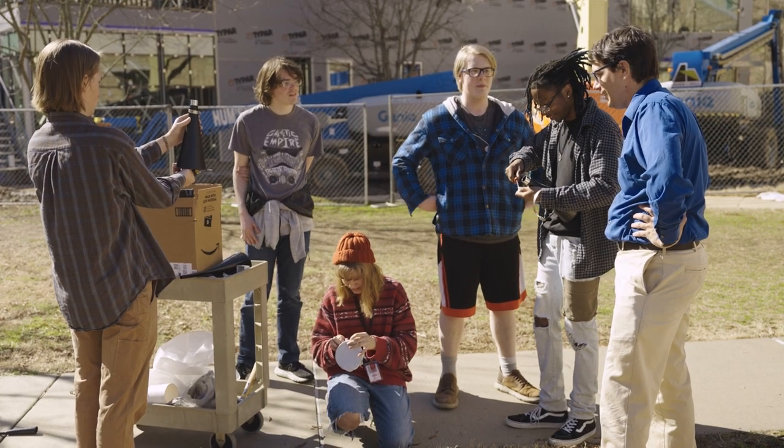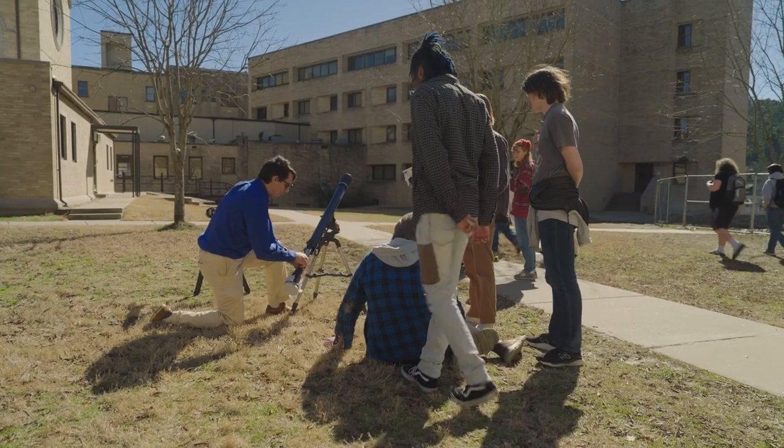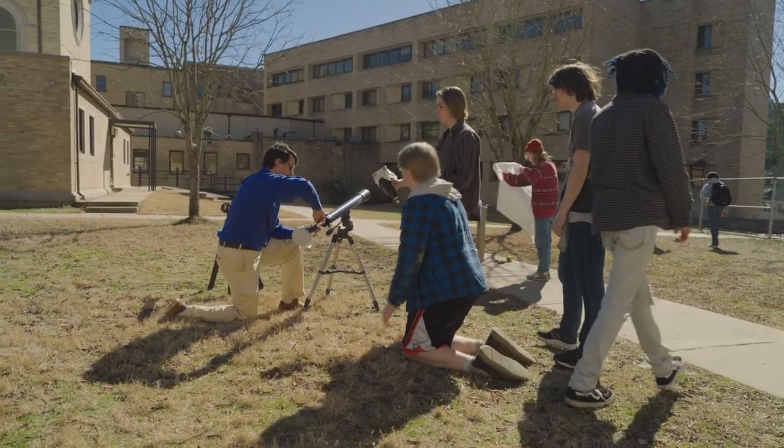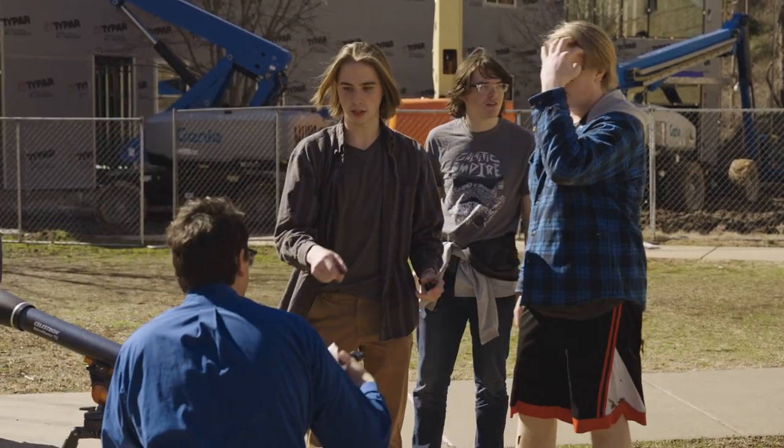Point up that way, and then we can see it that way too. Yeah, let's try that one because that one ought to show the full disk of the sun. It's pretty tight. That's really good.